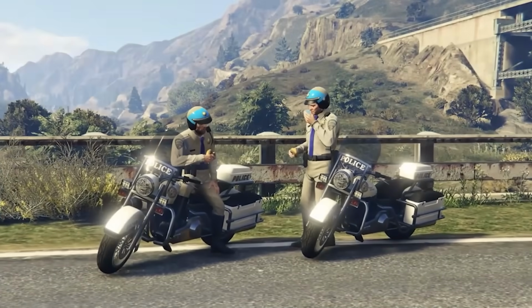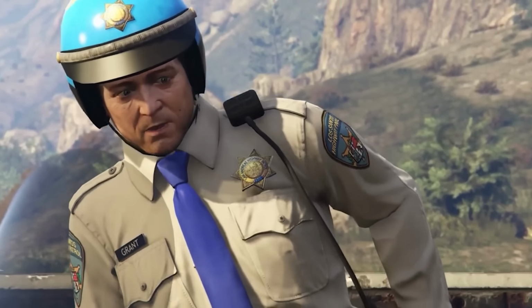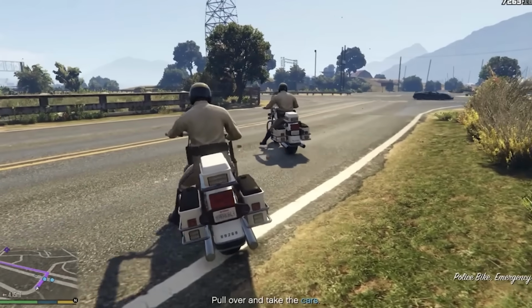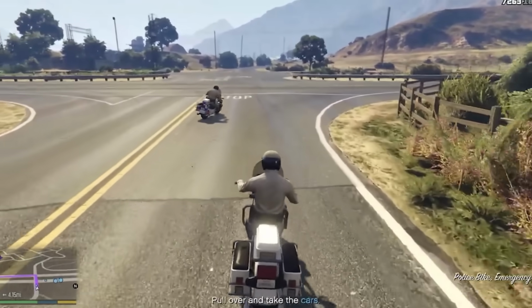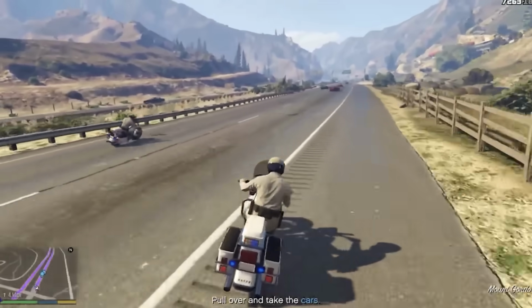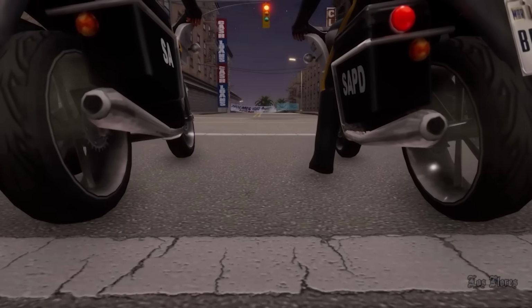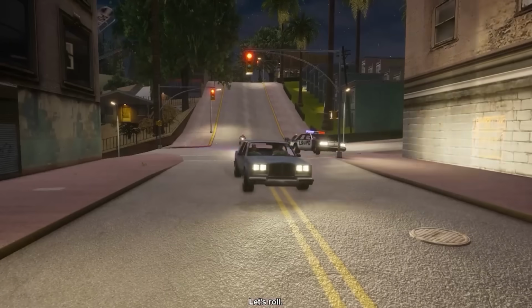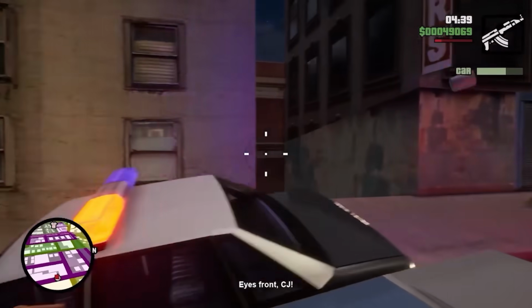In the mission I Fought the Law, Michael and Trevor are dressed as police officers on motorcycles. They then throw their half-eaten donuts on the ground. Them doing this is a reference to Reuniting the Families, a mission from San Andreas, where during that mission, two cops on motorbikes drop their donuts on the ground and begin to chase CJ, Sweet, Ryder, and Big Smoke.